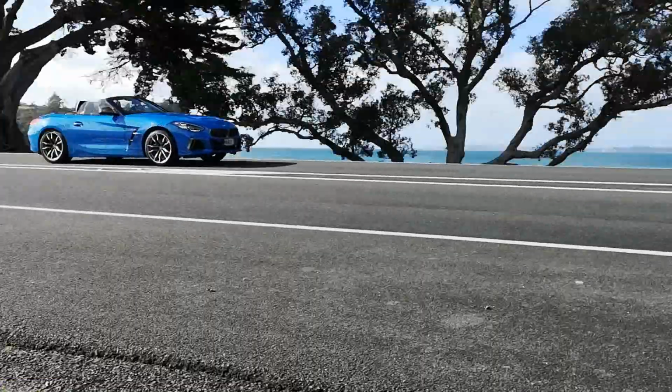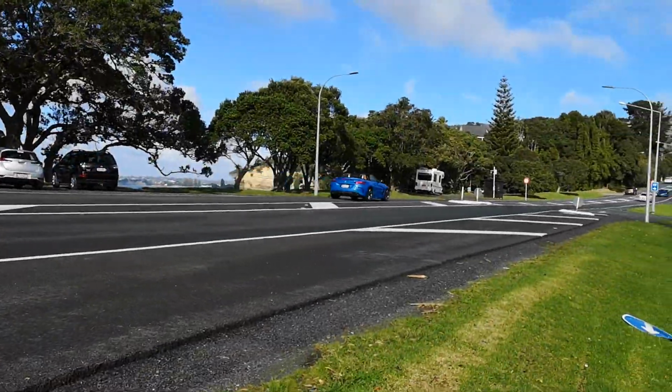The exhaust note is lovely when it's under revs. But I think, as we discussed between us earlier, you have to earn it. You have to put your foot down. You need to get the revs up high to get it going.